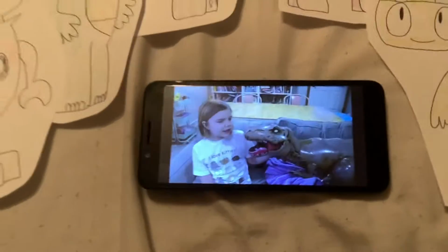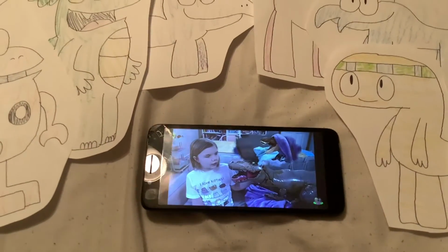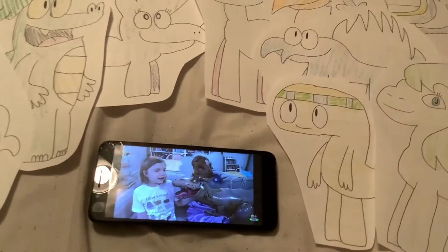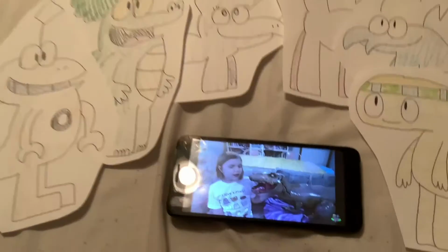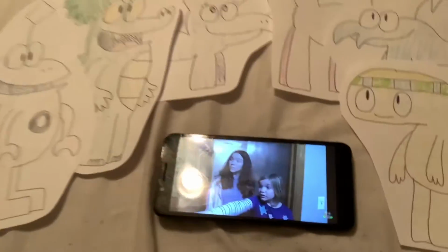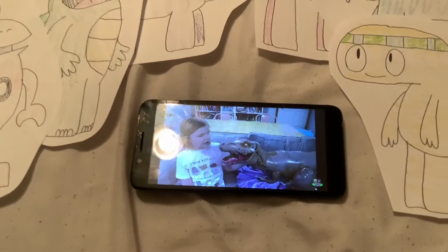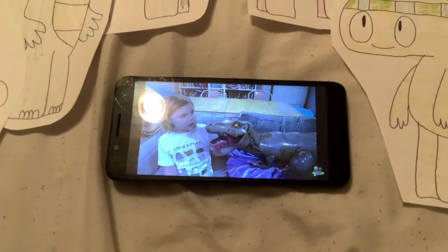I missed my dinosaur. Dino. Dinosaur! In the wall and left one in my heart. Daddy got me a toy dinosaur, but you're just a work of art.